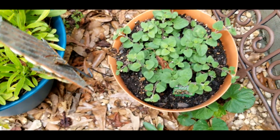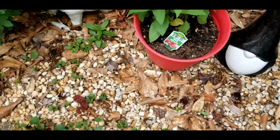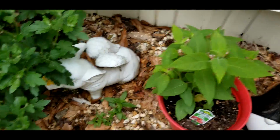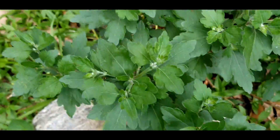Okay, let's go over here now. I'm going to walk down the path. Here is the Greek oregano doing beautifully. The tick seed, it's got its flower. The bee balm is doing really well. Here's the chrysanthemums. It's not time yet for them to flower. So, but there's a chicken hiding down there. See my chicken? Here's some more chrysanthemums.